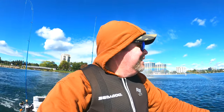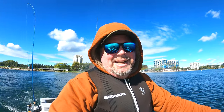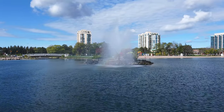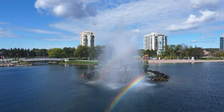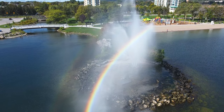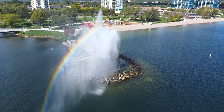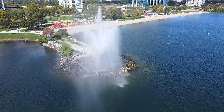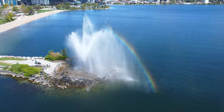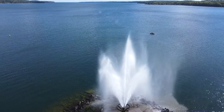You know what we should do? Get a little drone shot of this fountain. Let's put it out there and see what we can get. Heading to awesome drone shot.